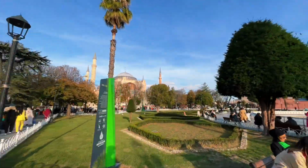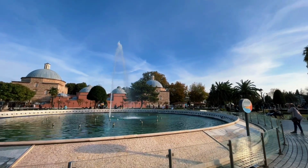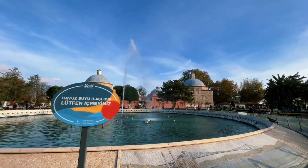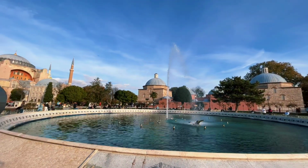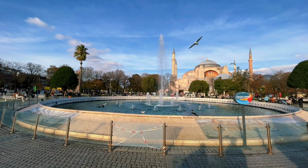And the third church was inaugurated by the emperor in the year 537. Yeah, the mosaics were finished later. We are in front of the fountain of Hagia Sophia. It is an amazing view, I would say, and I really enjoyed seeing those birds playing with water.